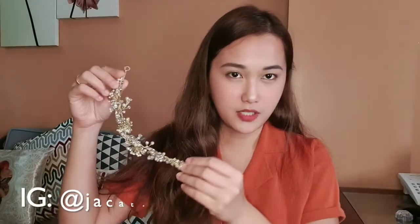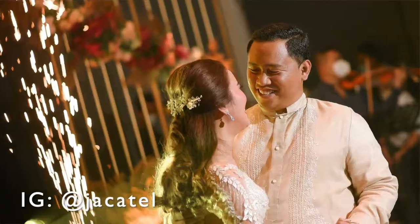So now I just want to show you guys some of the looks that I have for my wedding day and some of the things that I have here which were part of my bridal look. First, this is from Jacatel. This is my headpiece for the reception, and you should order this ahead also, at least.